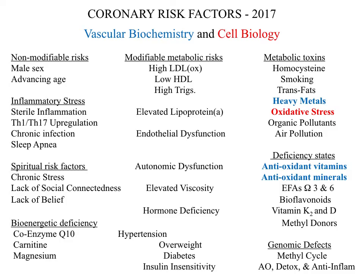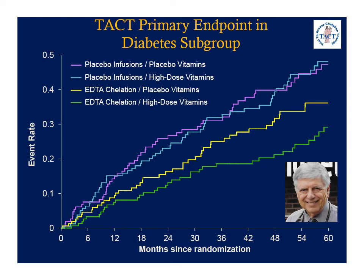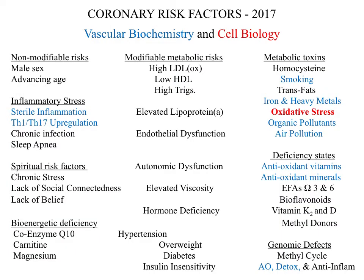And Dr. Chappell was right, because if we look at the TAC study, the diabetics received a greater relative benefit because diabetes generates a great deal of oxidative stress. We can see this wonderful synergy between chelation therapy, which removes metals, the cause of oxidative stress, and antioxidant vitamins that quell pre-existing oxidative stress. Dr. Chappell was right. Dr. Chappell was right about this before any other cardiologist in the Midwest.